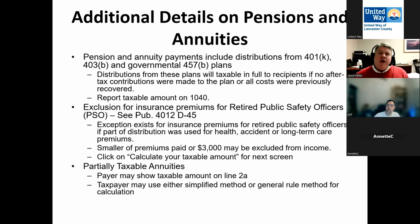Governments would have a 457 plan. In general, distributions from these plans are going to be taxable in full, mainly because all the payments to those accounts were made either by the employer or by the employee on a pre-tax basis. So all the monies going in were never taxed at all to the recipient until they actually pull them out of the plan. So the benefit we have here is it's going to be easy for that distribution. Distribution should be fully taxable. Again, if there is something on line 2A, which I mentioned might be a little bit different, we just enter the 2A. But the expectation, something coming from an employer plan, is going to be fully taxable.